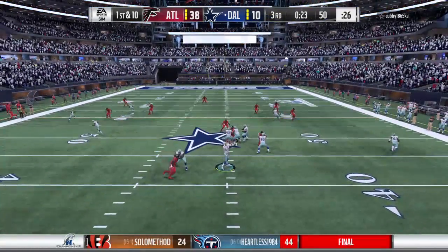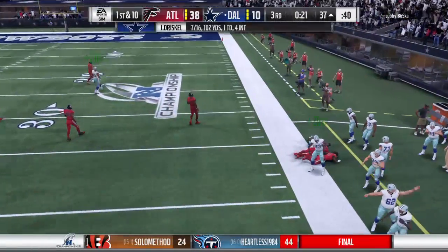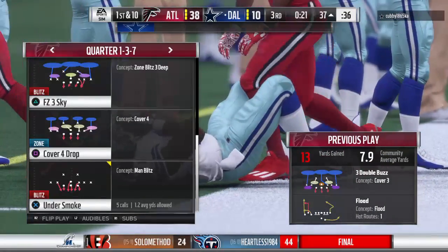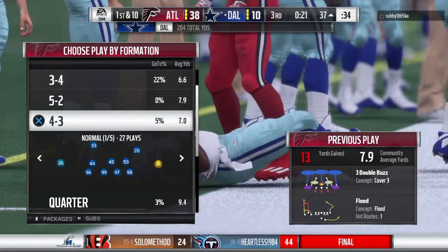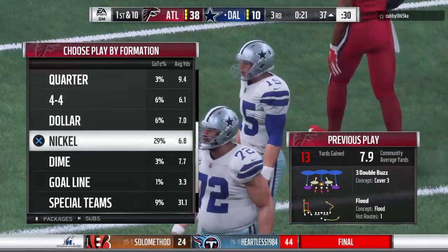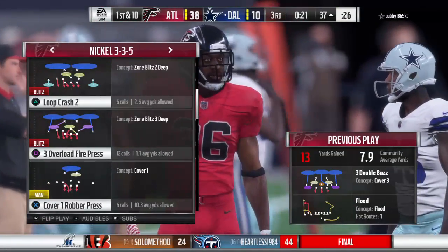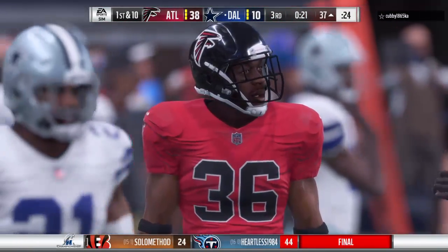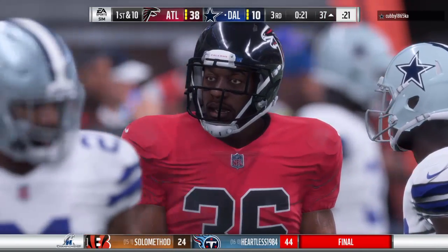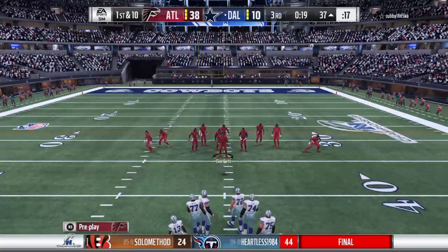From the midfield stripe, they'll look to throw. A dump off to Elliott. And he's going to be out of bounds, but able to take it inside the 40-yard line. That one goes for 13 yards, and it moves the sticks. Now the offense lining up 1st and 10.